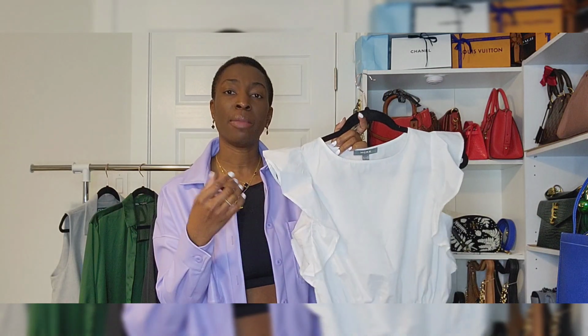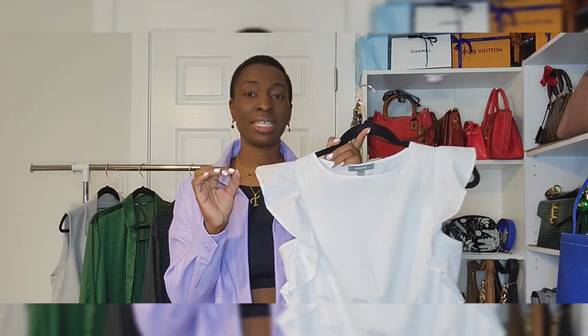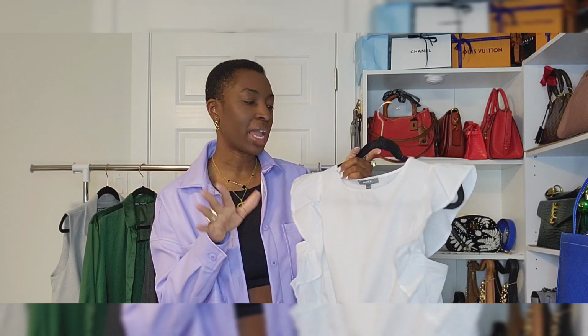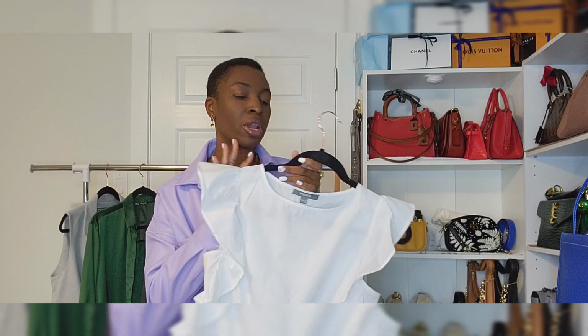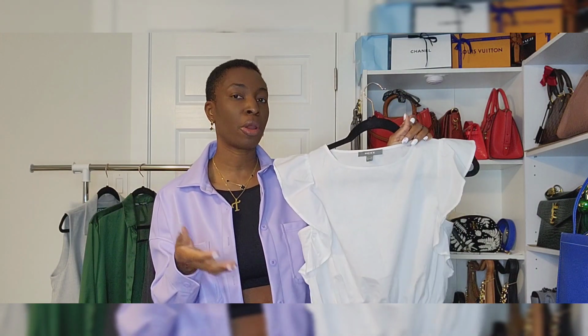They also have it in a blue color with white stripes, which I was very tempted to get, but I did realize while sorting through my clothes recently that I have a lot of blue and white tops, so I'm not buying any more blue tops for spring and summer. I have enough, so I got it in the plain white only, which works great because it works as a casual outfit, but you can also wear it to work.